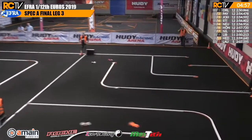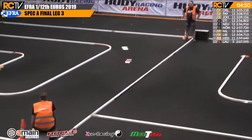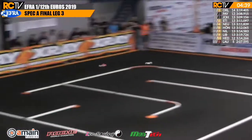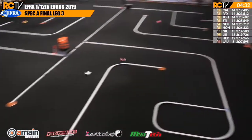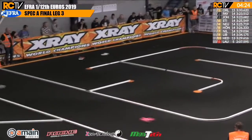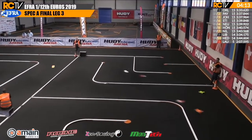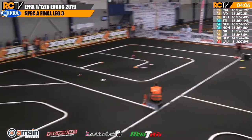Another mistake from Neumann. Still running with Ollie Payne in 2nd place. Huge lead for Michael Orlowski. This is the battle for 2nd that we're watching between Ollie Payne and Nicholas Johansson. Heading up through the A-main chicane, through the Roche R, down the main straight towards the Montec M. Johansson looking like he wants past. Neumann's back on Styles as well, out of the back of shot. Neumann made his way past Styles.